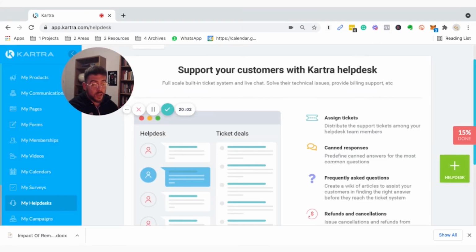Okay, Helpdesk. Now, I think this one is one of the huge competitive differentiators of Kartra, because I'm pretty sure Kajabi and ClickFunnels and a lot of these other ones don't have this. ClickFunnels definitely doesn't. I'm pretty sure Kajabi doesn't. I don't think Kajabi has calendars either. So this is huge because I had always struggled with this. I'd always had email communication as my main source of getting my clients' feedback and things like that.